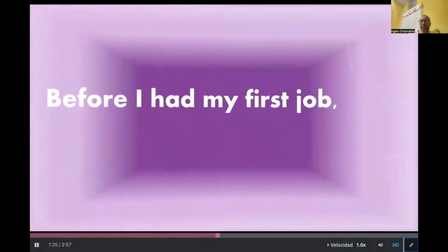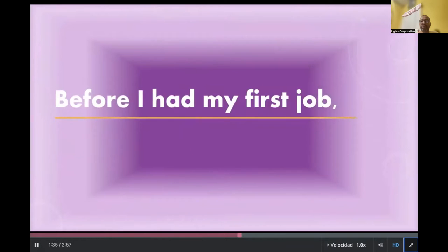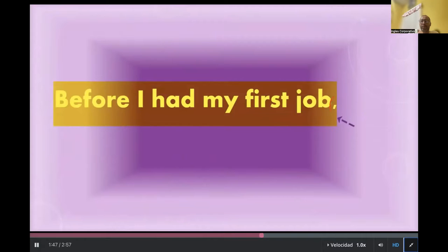Now let's look at the first sentence. Before I had my first job: I is the subject, had is the verb. If you read, before I had my first job, it makes no sense. It is because it can't stand alone and needs a main clause to make sense. In this sentence, the time clause comes before the main one, and because it comes first, we used a comma.